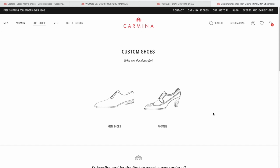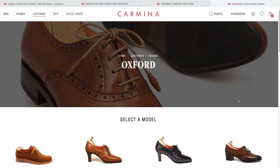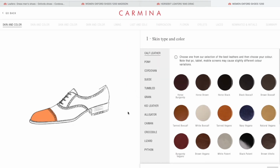Okay, so now we're coming to the custom part. Of course I'm going to choose women's shoes, and I'm going to go with Oxford because I love that kind of shoe. As you can see, you can now select a model, so you can have a heeled version, but I'm just going with the quite classical one. Here you can now choose the leather. The part of the shoe that is coloured, you choose the leather for. You can get really creative with that and choose different kinds of leathers and different colours and different materials like suede and things like that.